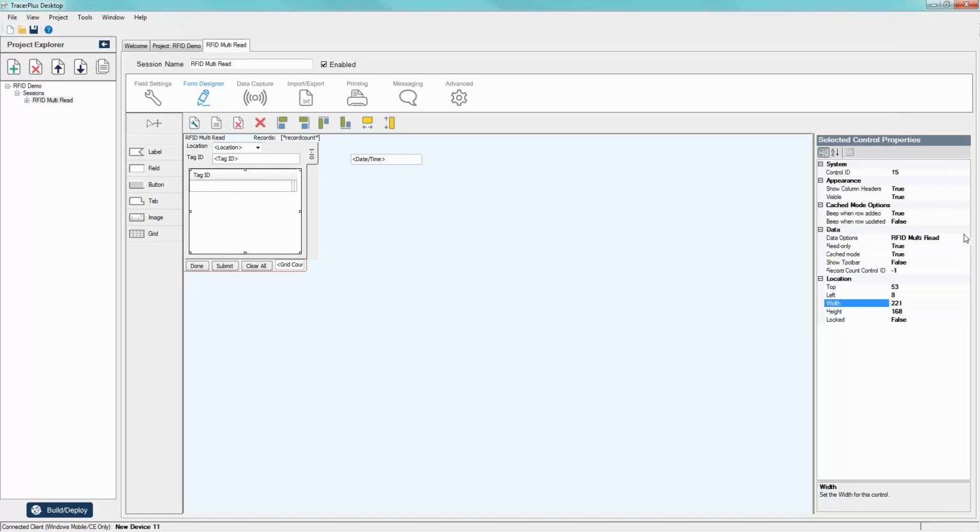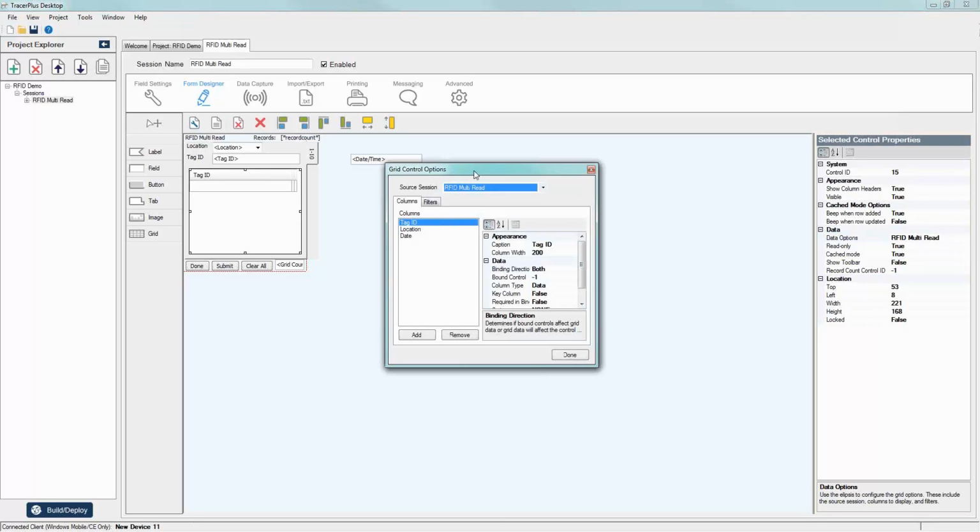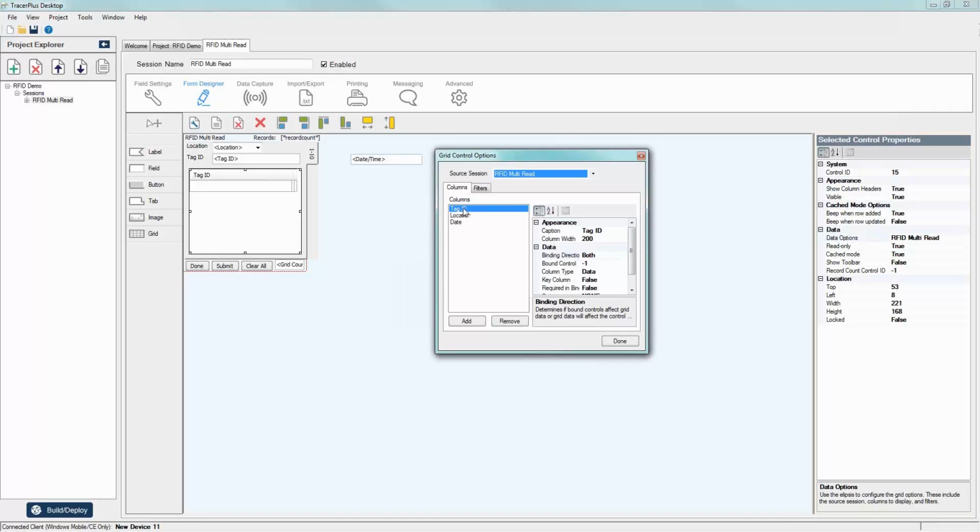So I'm going to jump back into the grid properties. If you click the data options, you'll see a little ellipsis button here. That's how you get to that grid properties form. For tag ID, that control ID was 7. Under data we're presented with some more options. We want to set this to a binding direction, get that from the control, and the bound control we want to bind is control number 7.